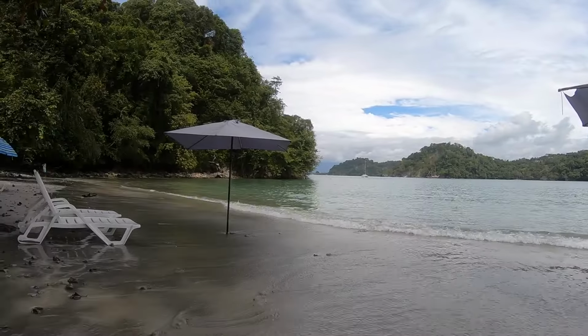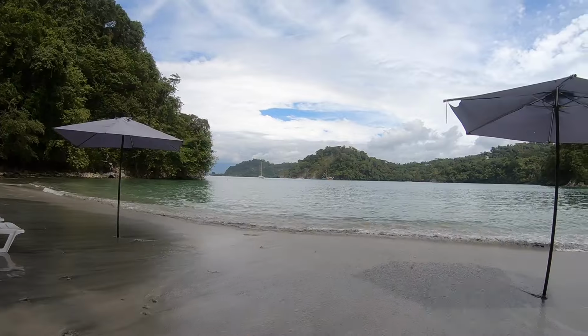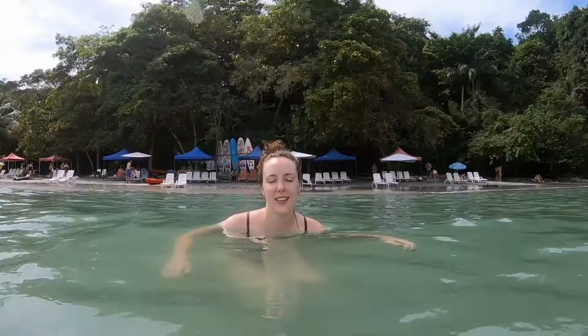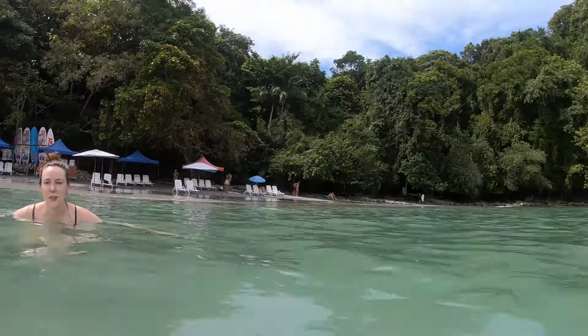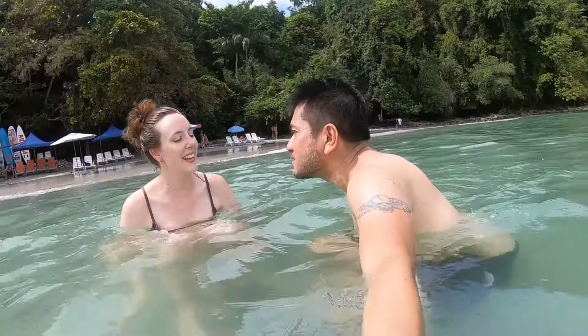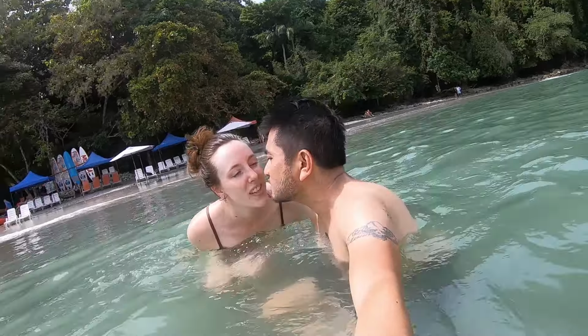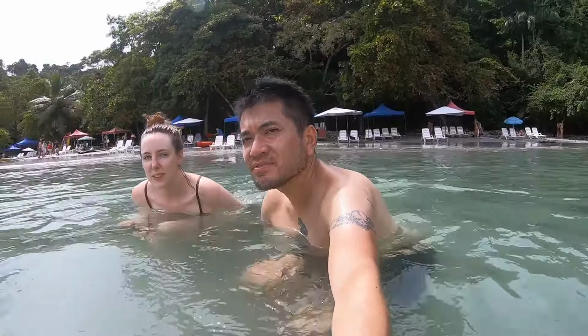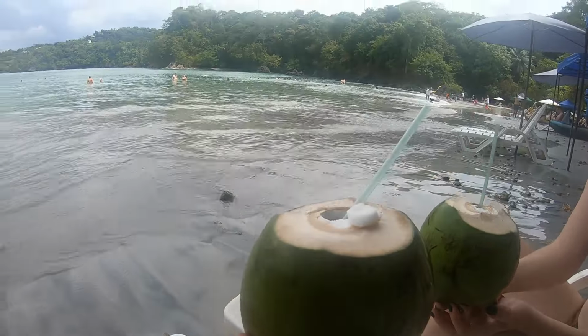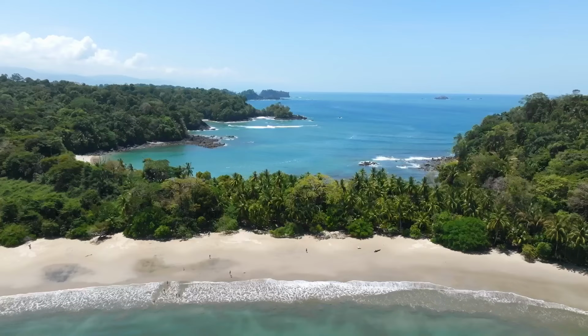Since it was really humid during our stay here, being in the water was an instant relief. Vendors came by with fresh cold coconuts, which were about $1 each.